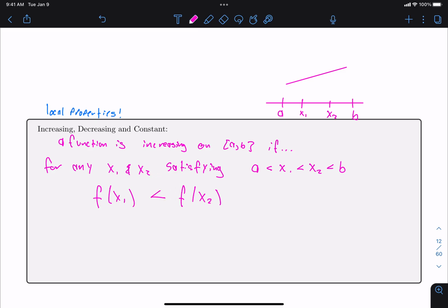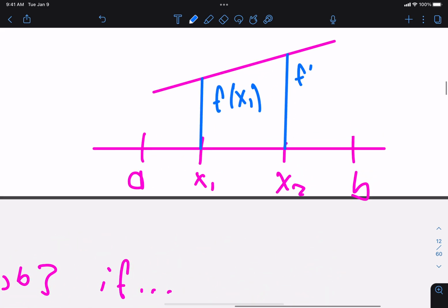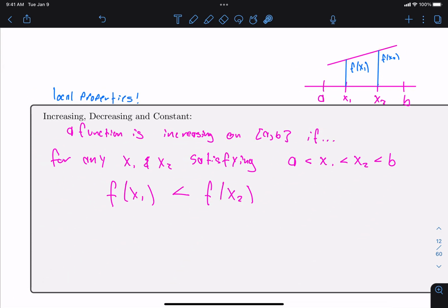Like so, okay? Why? Because you can tell, this blue line represents the function evaluated at x1. The height of the graph is just what you get when you plug the x value into the function. And this blue line represents the height f of x2. And if the function's going up from left to right, then we should start lower than we end, okay? That's all that this says, okay?